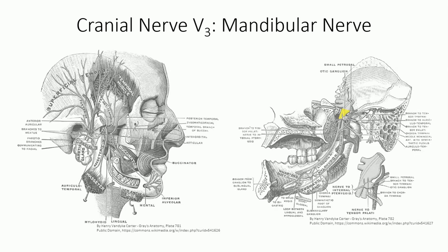It's a little difficult to show the anterior division because it immediately splits into a number of muscular branches that serve the muscles of mastication, or chewing. This group includes the masseteric nerve to the masseter, the deep temporal nerve to the temporalis muscle, the lateral pterygoid nerve to the lateral pterygoid muscle, and the medial pterygoid nerve to, among other things, the medial pterygoid muscle.